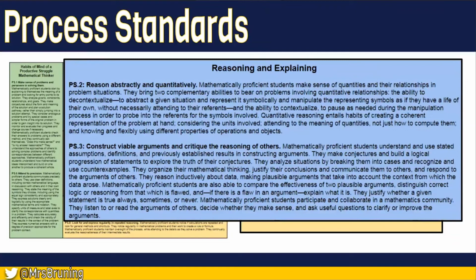Esti-Mysteries build a student's ability to argue and reason proficiently. These tasks are accessible, lowering the floor for many students so they feel comfortable in joining the conversation. They listen or read the arguments of others, decide whether they make sense, and ask useful questions to clarify or improve the arguments.